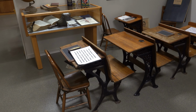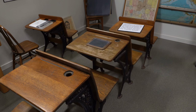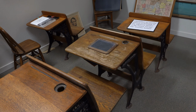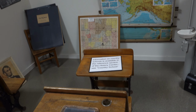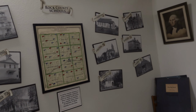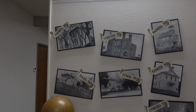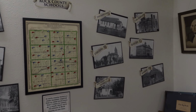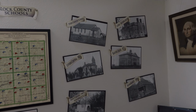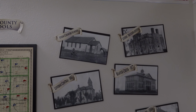Some old school desks from a country school here in Minnesota. Wow, look at that. Old chalkboard. And they actually have pictures here of Rock County schools from the late 1800s along the walls. It's pretty wild to think about that. This is really a time that has passed long ago.